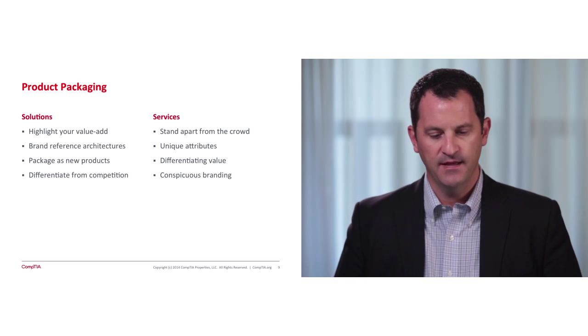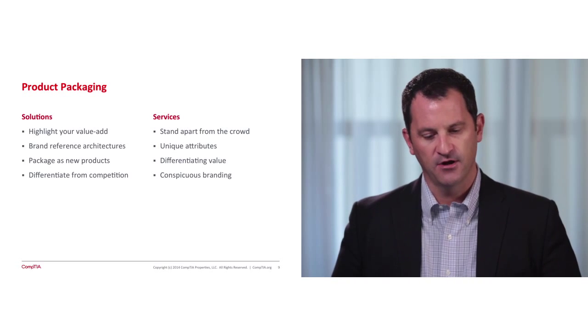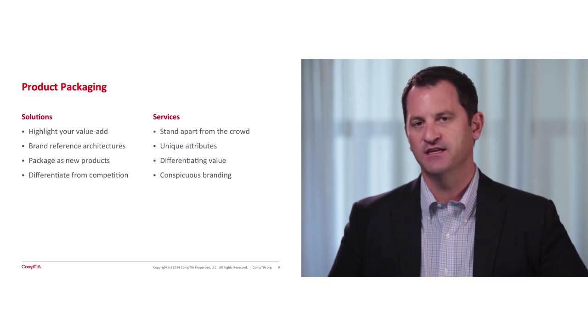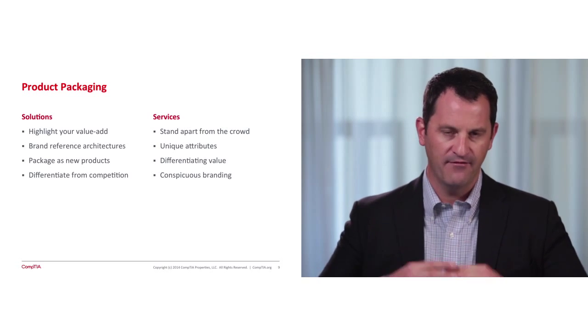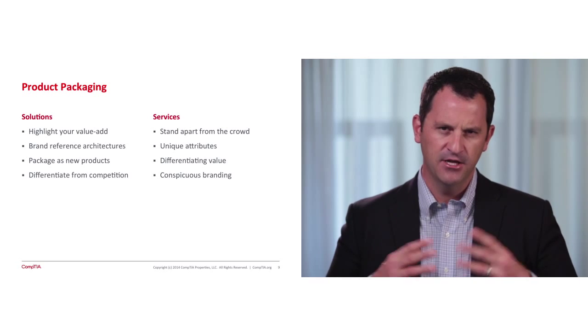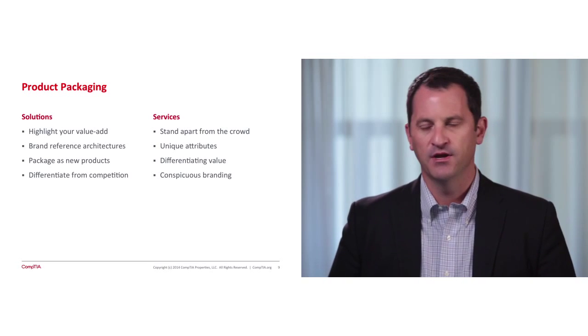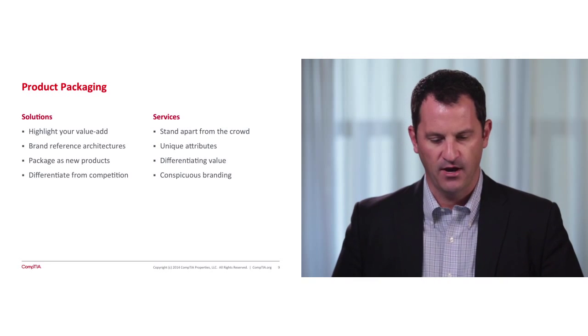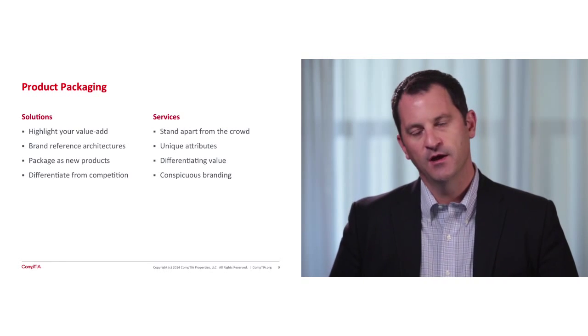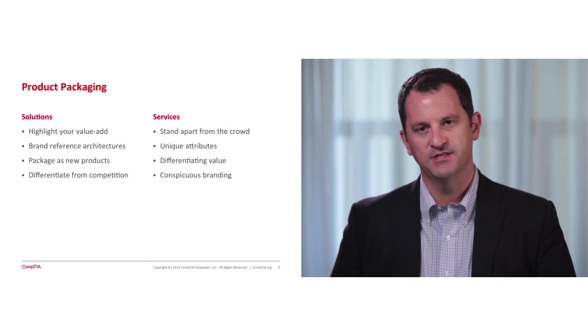What do you bring to the table? You want to brand reference architectures and package everything as a net new product to your offering, right? It helps you charge more if you have a better brand associated with that, and you've packaged everything in a bundle perhaps that your customers can perceive as solving one of their business problems. Packaging also helps you differentiate yourself from competition.